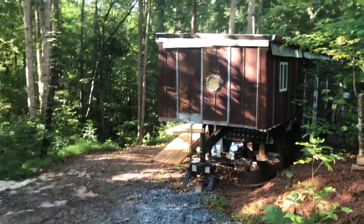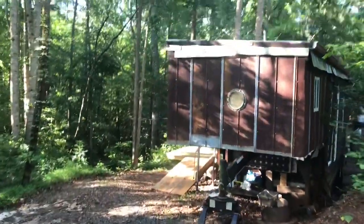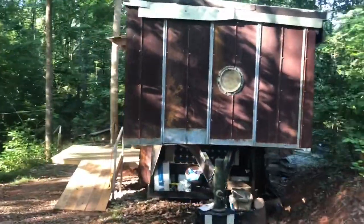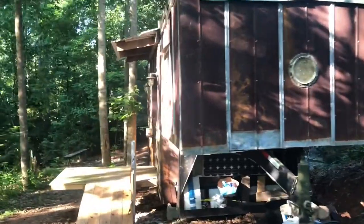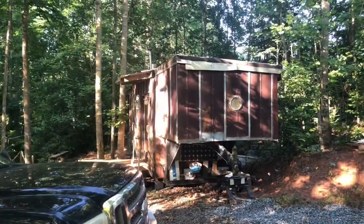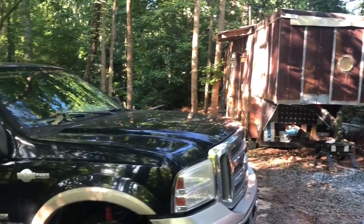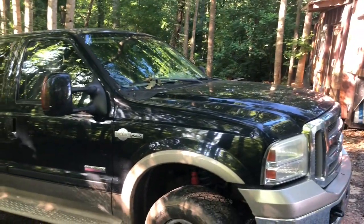So I've lived in my off-grid tiny house for about 3 years now, and I thought it's about time that I actually make a video about it. I'd estimate it weighs about 15,000 pounds. My truck has no problem pulling it though.